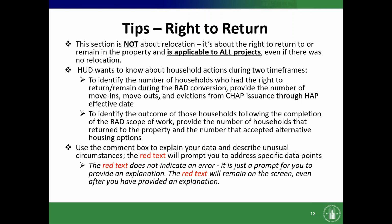To identify the number of households who had the right to return or remain during the RAD conversion, provide the number of move-ins, move-outs, and evictions from CHAP issuance through HAP effective. Second, to identify the outcome of those households following the completion of the RAD scope of work, provide the number of households that returned to the property and the number that accepted alternative housing options. Use the comment box to explain your data and describe unusual circumstances.